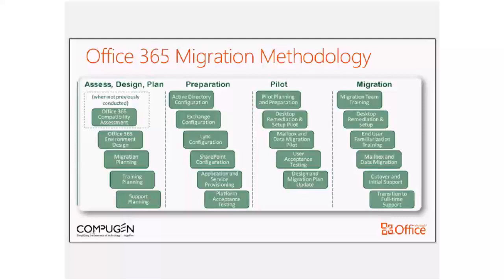So depending on what pieces of Office 365 you're going to be implementing, and depending on what your current environment looks like, there will be different activities that need to happen to prepare the back end before the clients get rolled out.